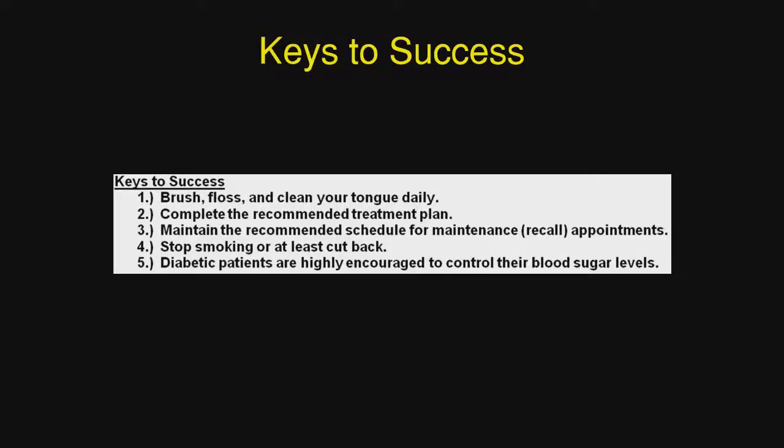And here's the important point, the keys to success. And as we go through these, I want you to note that absolutely all of these are under the control of the patient. We as dentists have absolutely no control over those. And if the patient will follow and abide by the keys to success, the percentage of success that we're giving them will be accurate. If they don't follow through with these and violate any one of them, then the numbers that we're giving on percentage of success are not valid.